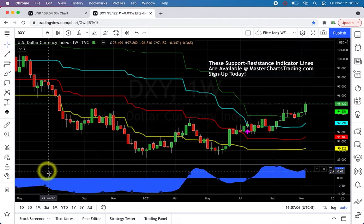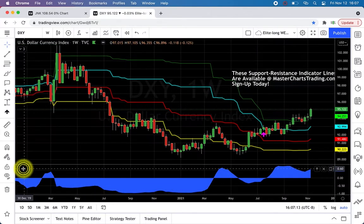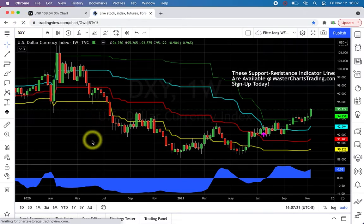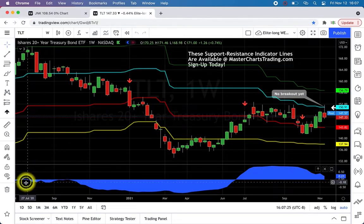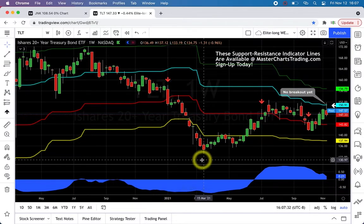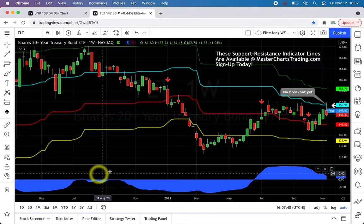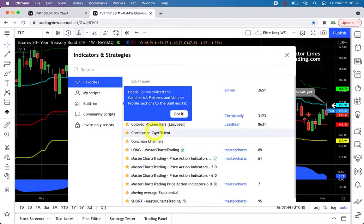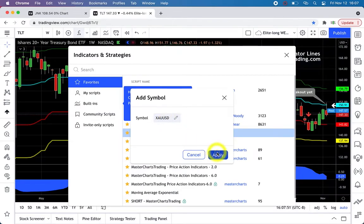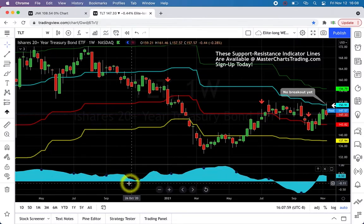We need to look at correlation again. I cannot change it for some reason. But let me try something. Yeah, so I wasn't able to change the correlation here for some reason, but I wanted to show you that normally correlation to gold. So I'm gonna maybe try another, XAU USD. So I'm gonna see. Yeah, there we go. Okay, so this is a correlation to gold.